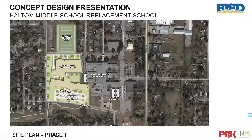So this would be phase one as we get the building built. We can build the building, we can squeeze it right next to Haltom Middle School, as you can see, where we'll have fencing all around it, close to try to keep the kids apart. Meeting with the principal, she's able to lose most of her portables here, and we will be relocating to this corner of the site. So she's able to accommodate her kids.